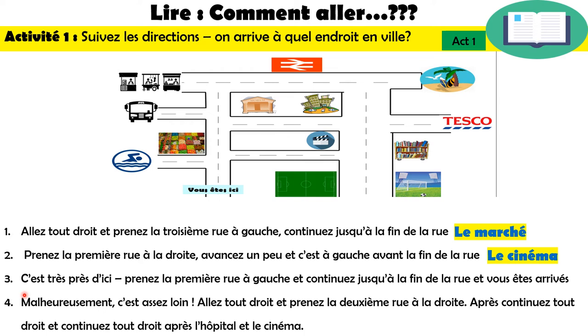Alors donc, le troisième, c'est très près d'ici, qui veut dire en anglais, it's very close to here. Alright, easy. Prenez la première rue à gauche. Et continuez jusqu'à la fin de la rue. Et vous êtes arrivé. Voilà, c'est la piscine. Voilà. Alors donc, numéro 4, commence avec malheureusement, c'est assez loin. Qui veut dire en anglais, unfortunately, it's quite far. Alright, so look at these far-reaching places.